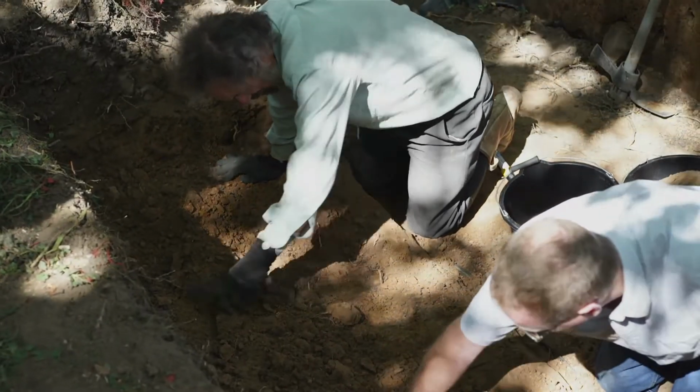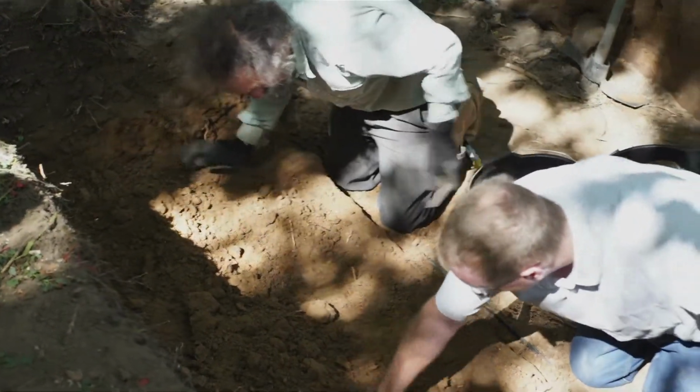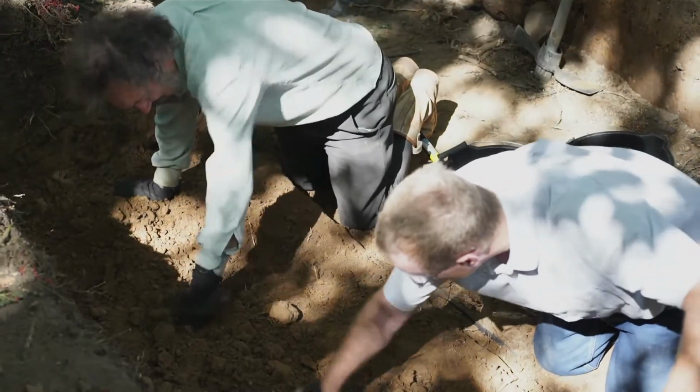It's so dry, isn't it? It is. Really nice and good, nice and crumbly. You can spot finds.